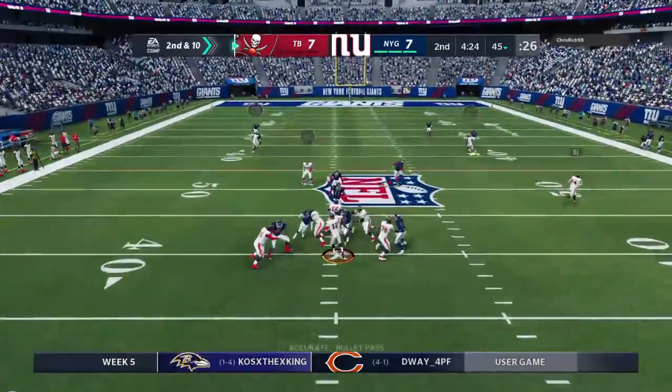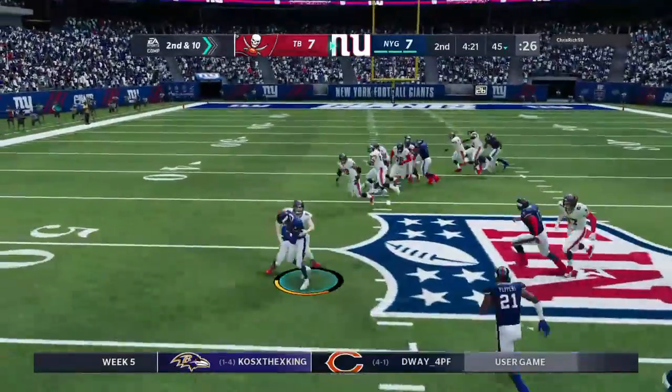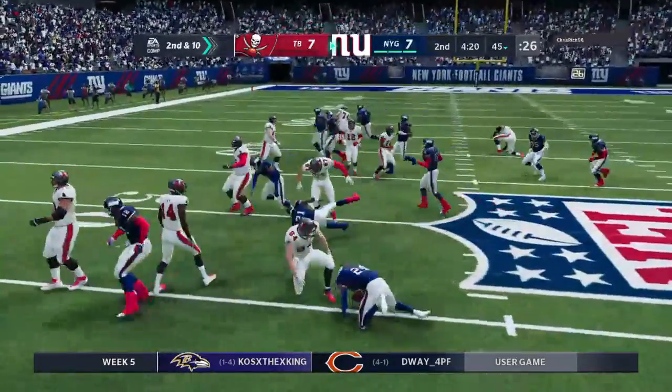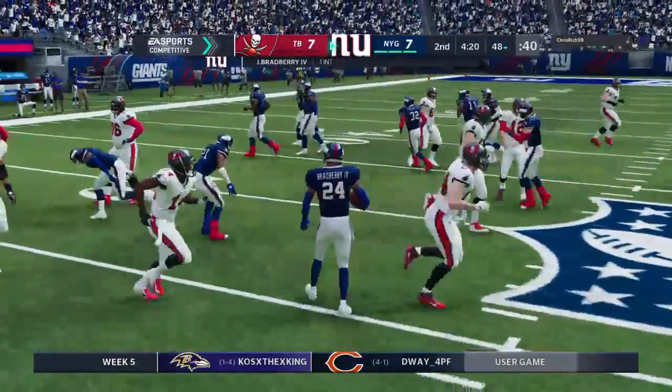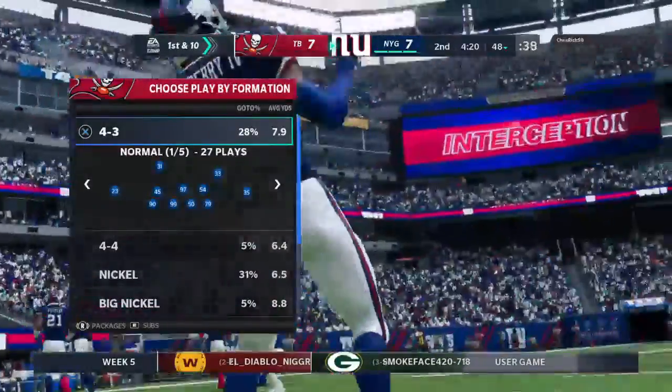Throwing again, Brady, going for Evans, but that pass is intercepted. Picked up by James Bradbury. And the return stops just a little bit shy of midfield at the 48-yard line.